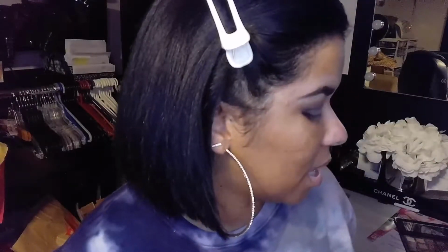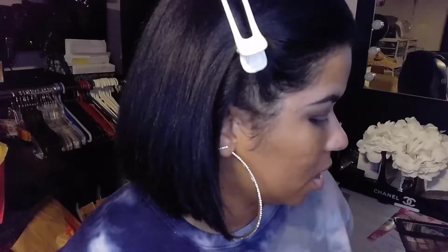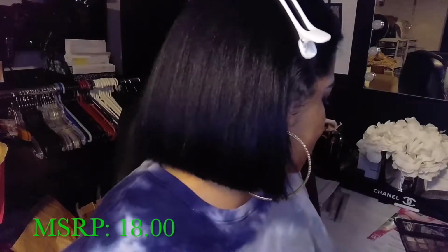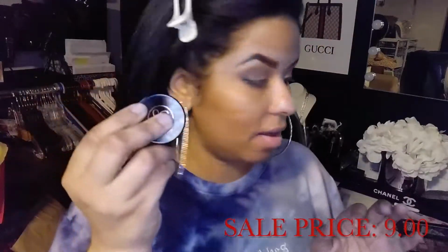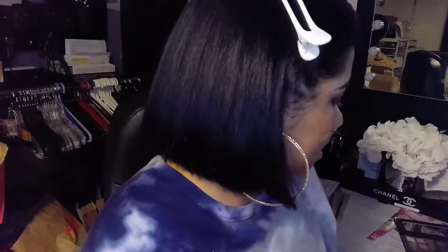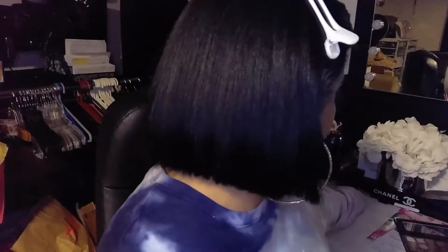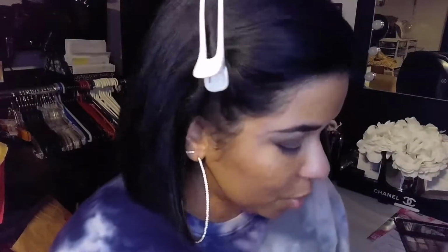So this cream color retails for 18 bucks, which is kind of expensive, and I got it on sale for $9. So it was about half off on whatever the Black Friday sale was. Then I also have with me a few different eyeliner brushes that I want to attempt to use with it. The first one being the A1 Pro Definer brush.